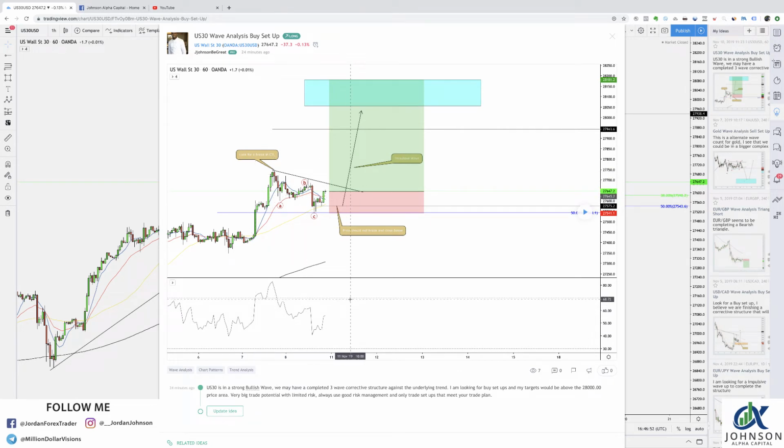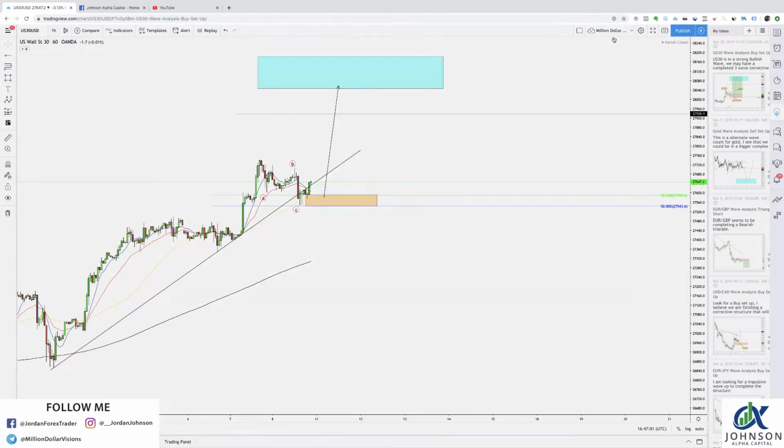US30 is in a very strong bullish wave. We have a completed three-wave structure against the underlying trend, so I'm looking for the buy setups. This is pretty much the setup that I'm looking at. Just wanted to show you all that.